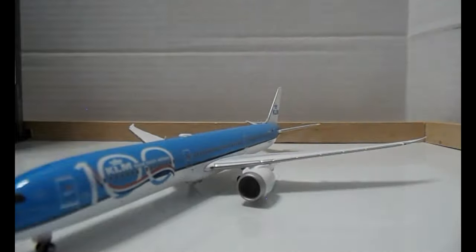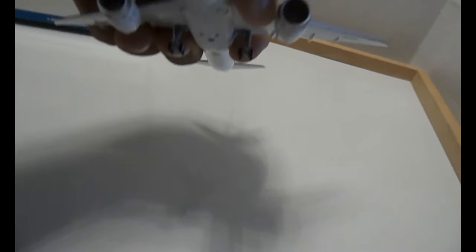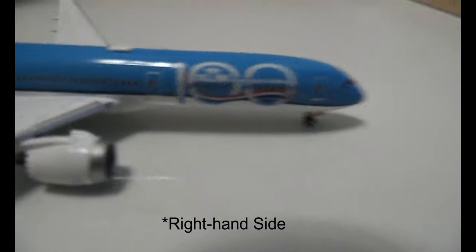And looking at the engines, very detailed. You can see through the engine. If I could show you properly, there you go. Yeah, you could see through the engine, very detailed. And then turning to the left hand side, and we'll get to the top as well. So it's pretty much the same thing.